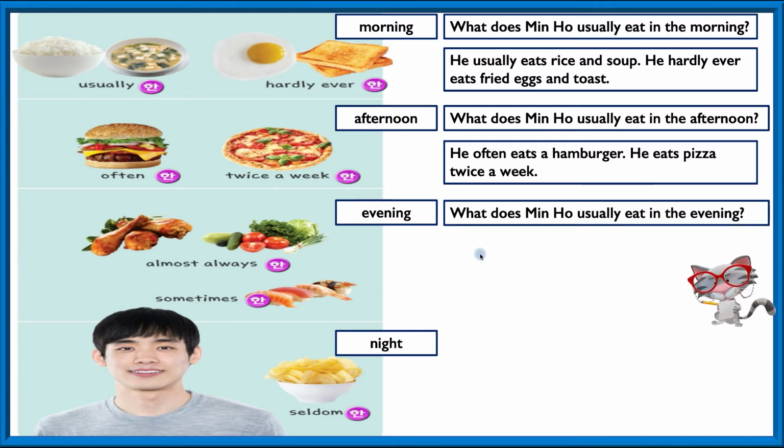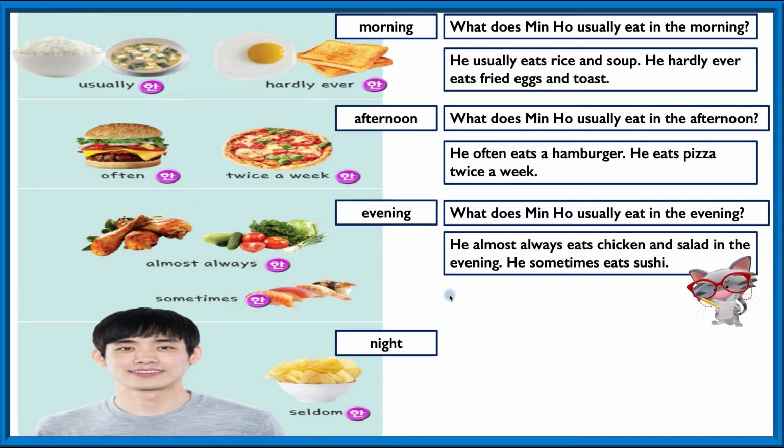What does Minho usually eat in the evening? He almost always eats fried chicken and, what is that? Salad. Salad in the evening. He sometimes eats sushi. Strange boy. Well, horses for courses. Different people eat different diets. I would almost always eat sushi.